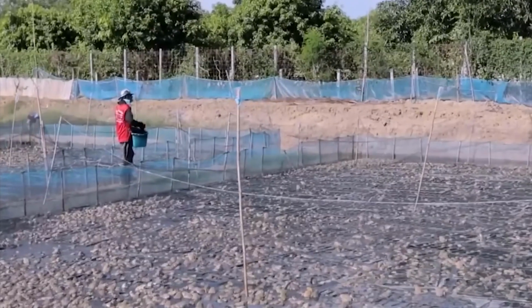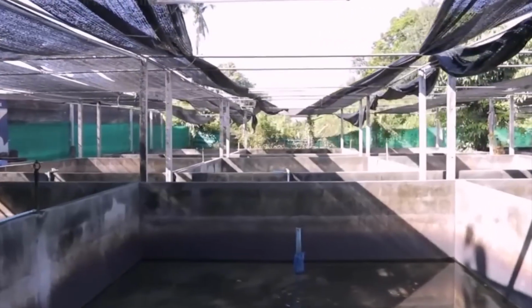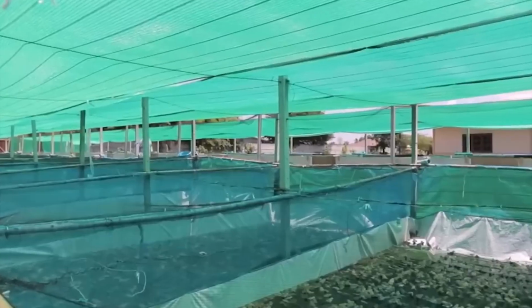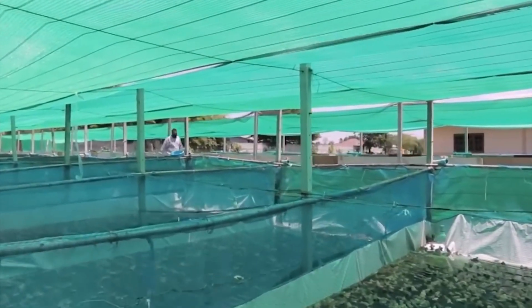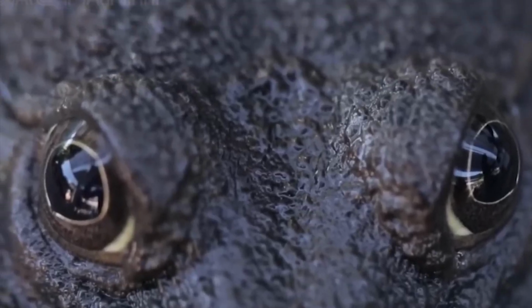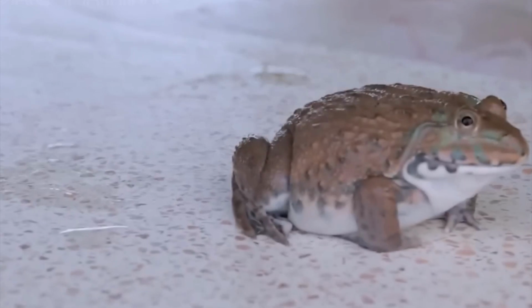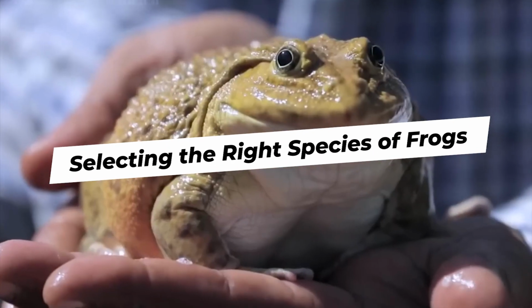Frog farming, also known as frog culture, is a rapidly growing industry in many parts of the world, particularly in Asia. The meat and legs of frogs are considered delicacies in many cultures and are in high demand in gourmet restaurants and food markets. We will explore how frogs are raised for farming, from their early stages of development to their final harvest.